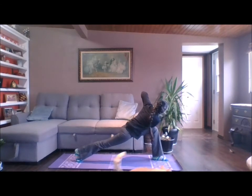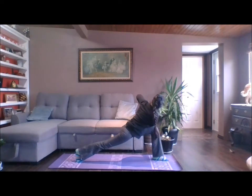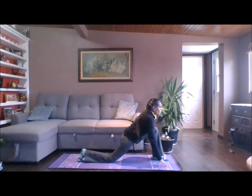and lift your knee up. Lift the chest up. Make sure that you're not leaning down into the left knee or the left thigh. And lower back down. Perfect.